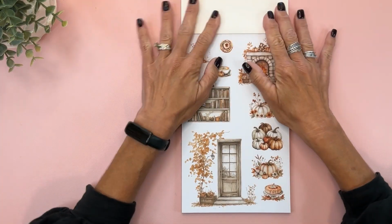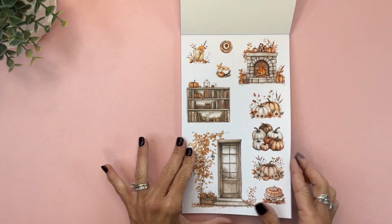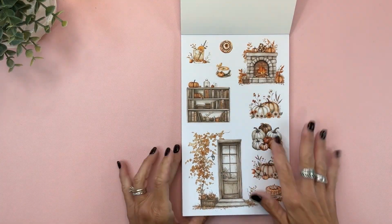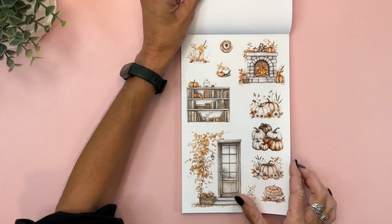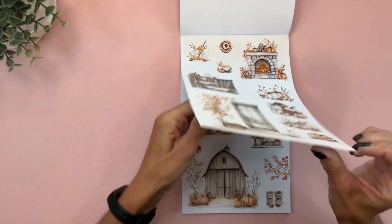So we're going to start out with this gorgeous set of home decor. Not spooky or anything, just super cozy. I love the door with the leaves and the bookcase and the fireplace. So we'll have a sheet on paper and then a sheet on clear.